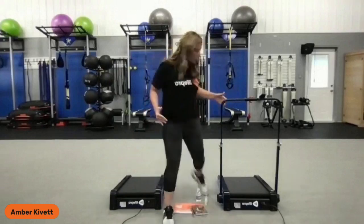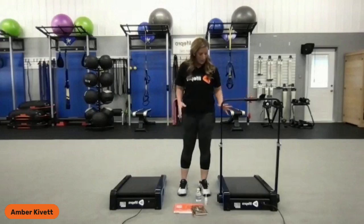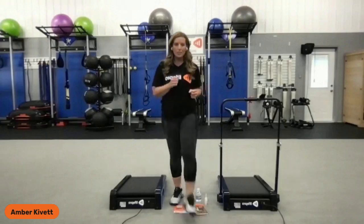As you can see, they are almost identical in nature, except the Pro has an adjustable handle, has a safety cord, and has the ability to fold up, whereas the other one does not. The Pacer Mini we're releasing today does not. However, they are both exactly the same size. I'm going to get into some of those details here in just a second.